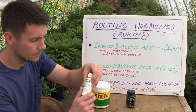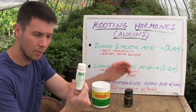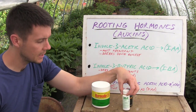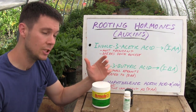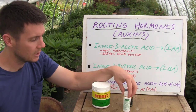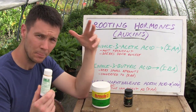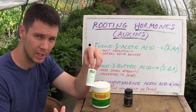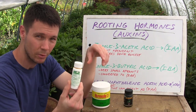This one here, and I don't actually use this one a whole lot. This one here, Dip and Grow, is a liquid, and it's probably the strongest of all of them, or you can make it the strongest, but I really like this one because it's a good commercial rooting hormone, and you're able to mix it to the concentration or the desired strength that you want it to be, and that's what makes this one so appealing.